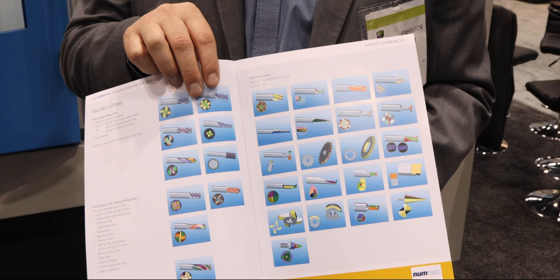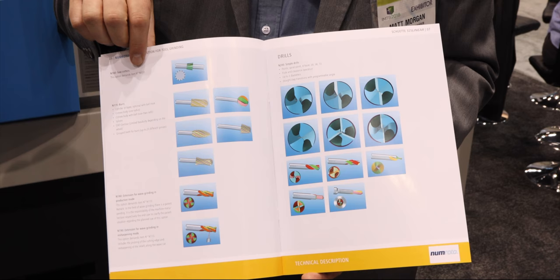Also, we are developing work holding for insert grinding, for carbide inserts, and we have really good software for the insert grinding and form inserts and things like this.